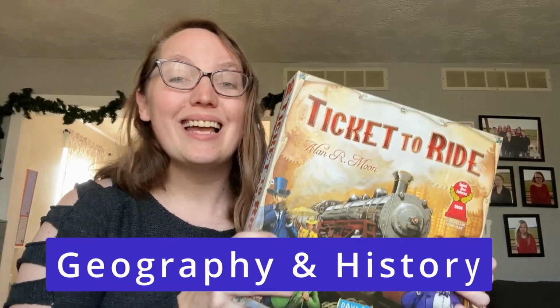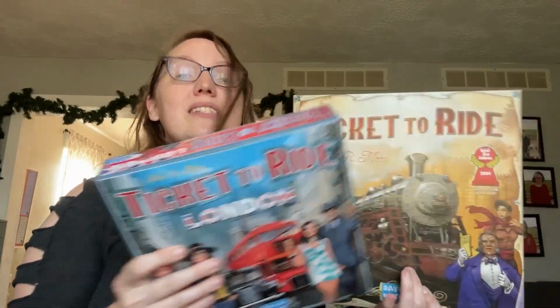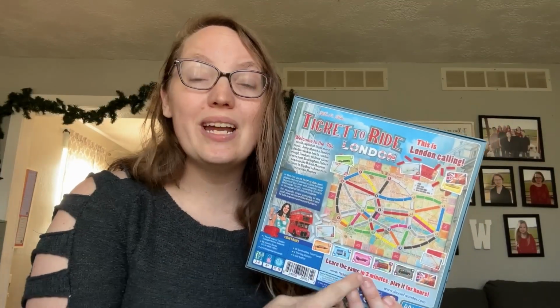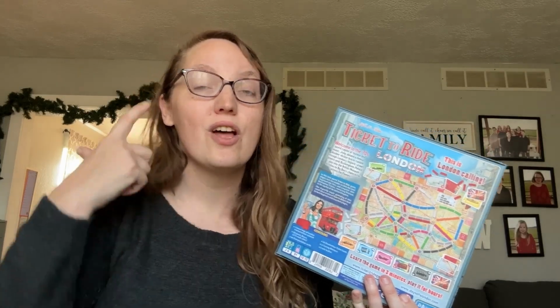For geography and history, we can check out ones like Ticket to Ride. I know this is a really popular game, but you may or may not know that it also does have expansion packs. So for instance, we have Ticket to Ride London. If you're not familiar with expansion packs, that means you do need the base game in order to play this. So this is just another addition to it. But some of the Ticket to Ride expansion packs are actually their own game. This is going to have you building trains all over different locations around the world. Again, you're working on those geography skills, critical thinking, thinking ahead, and so much more.